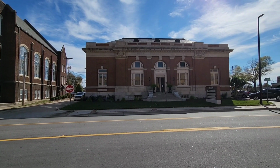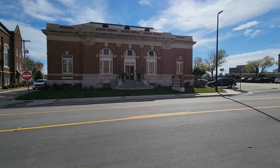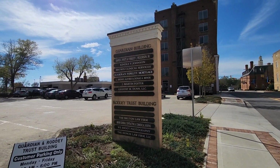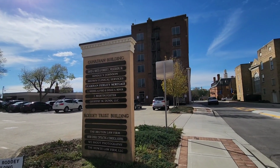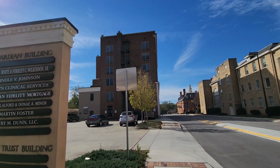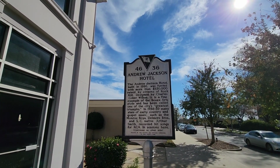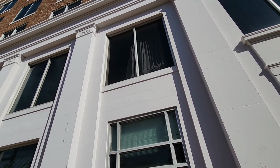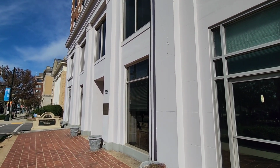And this building here was also a United States Post Office at one time. Looks like they have all kinds of different offices in there now. That's really nice though. So in front of us is the Guardian building and the Rodney Trust building. They kind of look like maybe it was a hotel at one time, but that's what's in there now, right here. So here you go. Yeah, I was right. It was the Andrew Jackson Hotel, built in 1926. That's pretty cool. But yeah, here it is. And you saw where all these businesses are now in this building. But yeah, it was the Andrew Jackson Hotel.